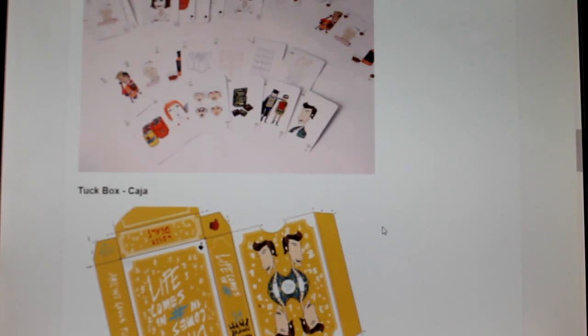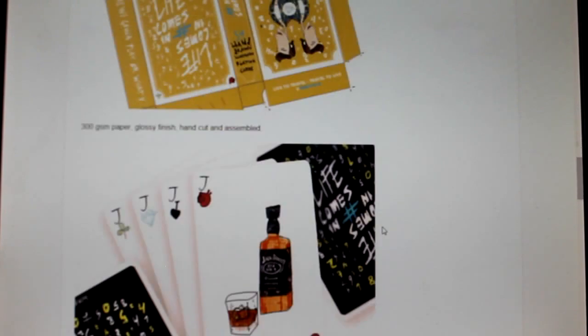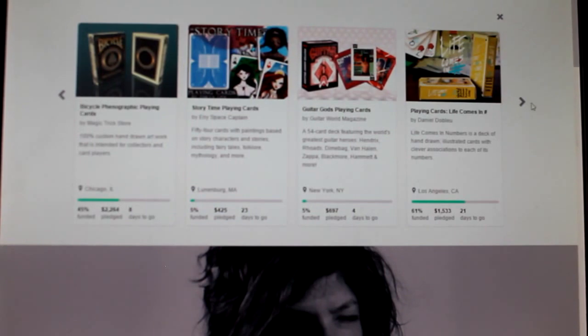Yeah. Some definite copyright issues perhaps, if it was going to be a USPCC deck, but I don't think that it is. And there is a tuck box. And some more artwork. It's kind of interesting. Definitely artistic, but not really my style. But it looks like it will get funded, so that's good. I'll try to move it along a little bit faster. I apologize if the video is a little bit long.